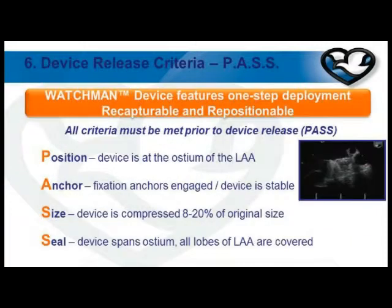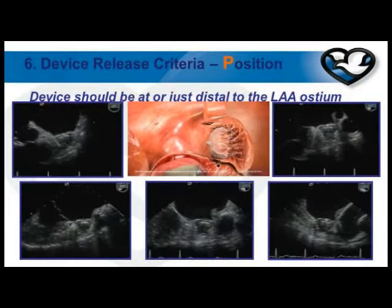And then once the device is deployed, we look at these pass criteria: position in the left atrial appendage. Make sure the device is anchored and fixated in there well. Make sure the size is proper, that we have the right compression ratio, and make sure that it's sealing all the lobes of the left atrial appendage and that there's no blood flow around it. So the device should be just distal to the left atrial ostium. If it's a little bit out, we call it a shoulder, essentially sticking out a little bit. And we'll accept some degree of shoulder, but the least possible is what we want. Obviously, this example is a really good one where it's right in perfect position.